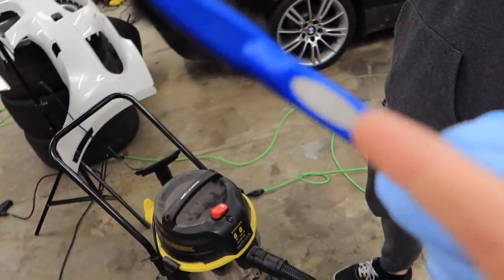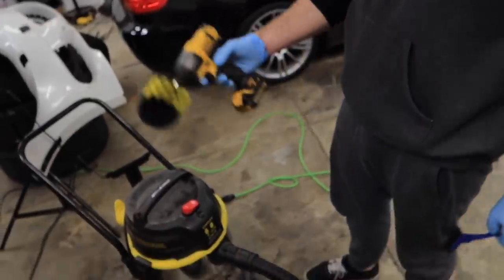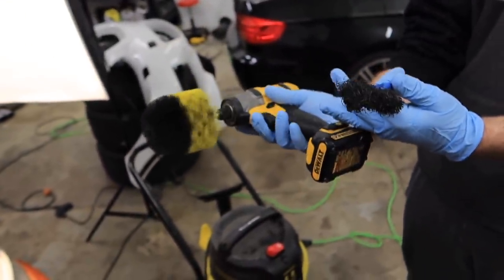And I forgot to mention a $2 brush, the 22, but still, you get to use it for a long time. And then I upgraded. You don't have to upgrade, but it just makes it easier for me.